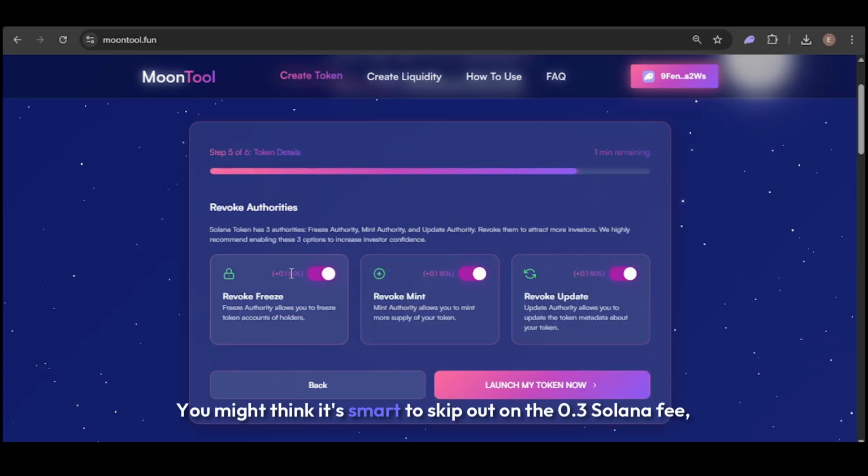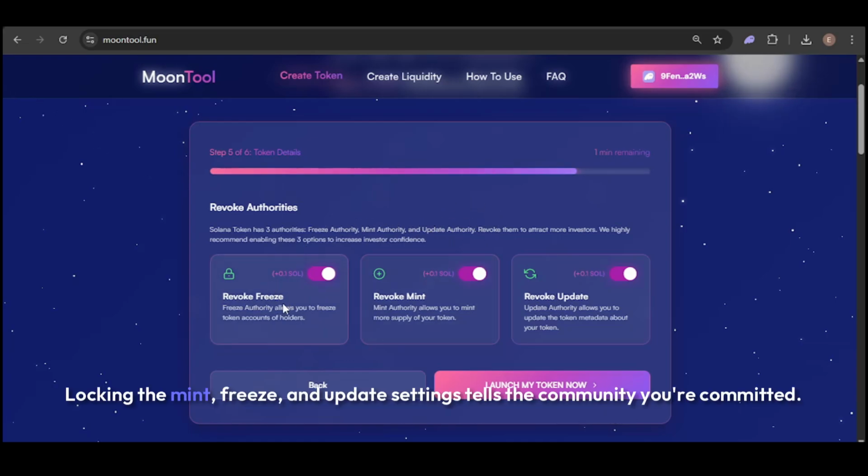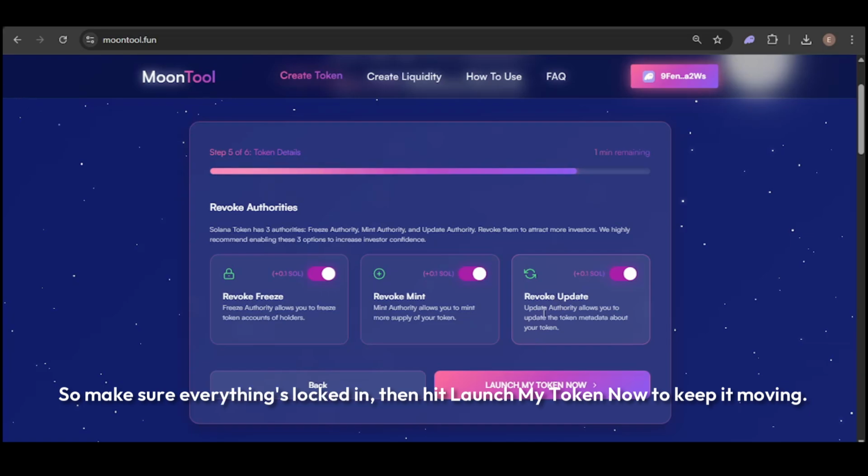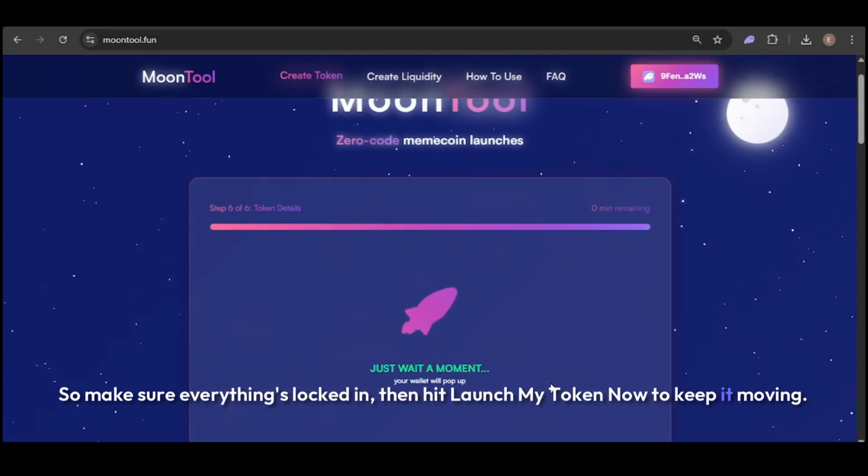You might think it's smart to skip out on the 0.3 Solana fee, but that can actually hurt your token's image. Folks might see it as a red flag and stay away. Locking the mint, freeze, and update settings tells the community you're committed. If you leave them open, it's harder to convince people your project's legit. So make sure everything's locked in, then hit Launch My Token Now to keep it moving.